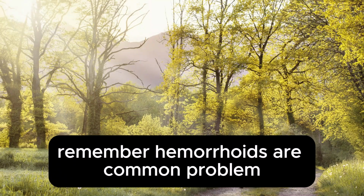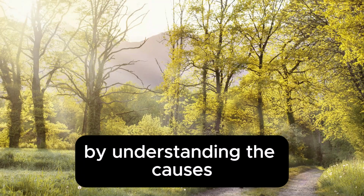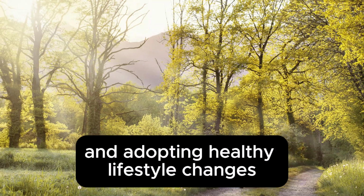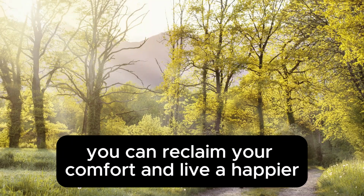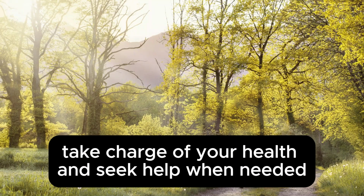Remember, hemorrhoids are a common problem, but they don't have to control your life. By understanding the causes, recognizing the symptoms, and adopting healthy lifestyle changes, you can reclaim your comfort and live a happier, healthier life. Don't let embarrassment or discomfort hold you back. Take charge of your health and seek help when needed.